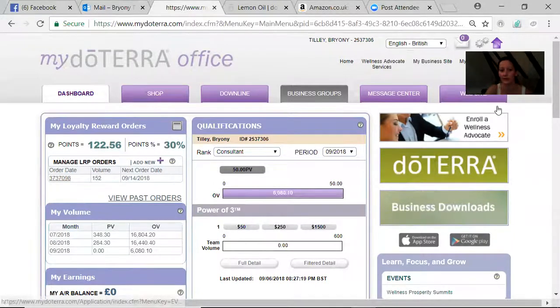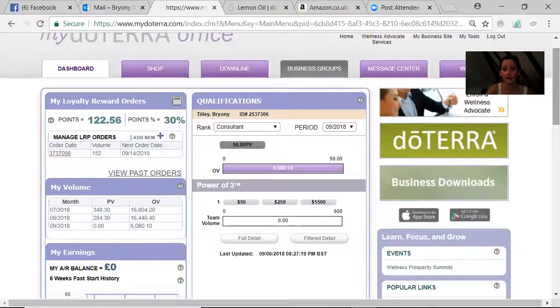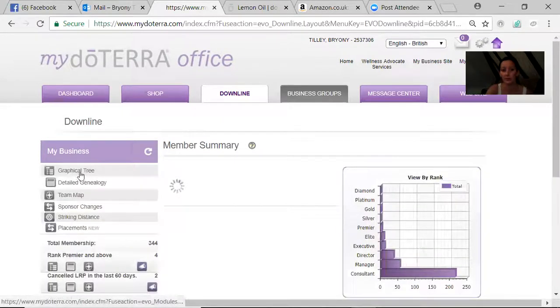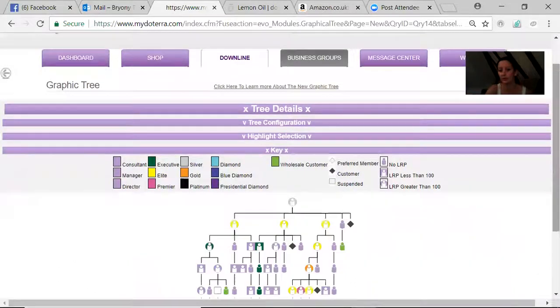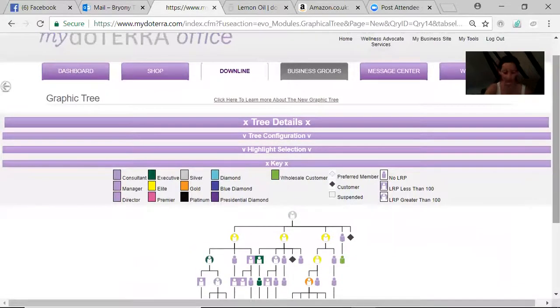Down here as well, where it says AR balance, that's going to show you any commission that you're using. Whenever you go into your order screen, it will give you the option to use your commission and use your points, okay? The next thing that can be quite interesting for you is if you go to your downline tab, especially if you're building a business and you click on graphical tree, it's going to show you the tree as it exists. So people who are underneath you and the accounts that they have and whether they're ordering, okay?